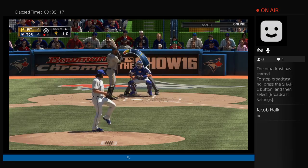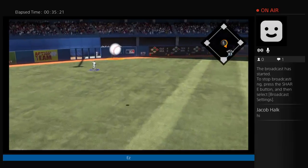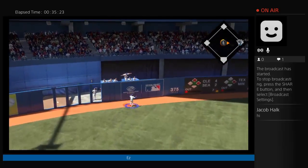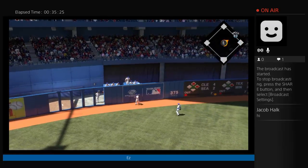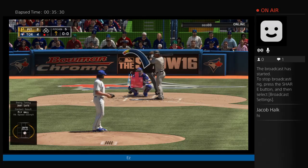It's in the dirt for ball 1. Belted high in the air out to left. Upton ranging back at the track, the wall. Now a leaping effort at the wall, but he comes up empty. This one is gone. Home run.